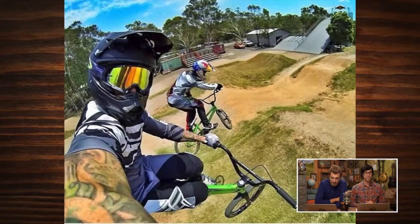Okay, next category, action shots. Okay, this one's impressive. He's obviously holding the camera. I'm very curious how this one ended. Well, there's no way to know because it's just a selfie. It's not a video. It's not a sequence of selfies leading to permanent paralysis.